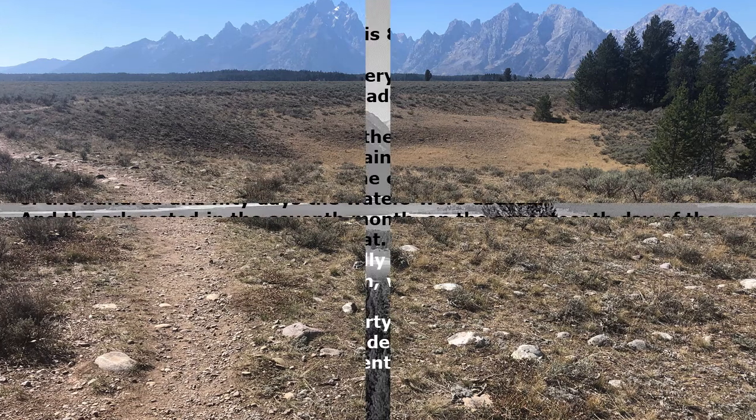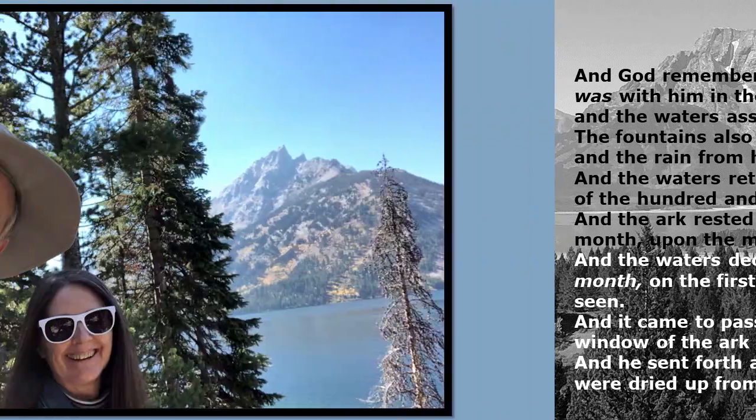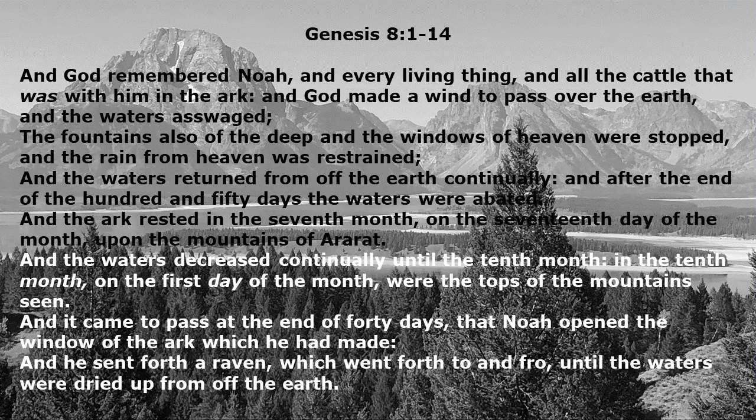Genesis 8, 1 through 14. And God remembered Noah and every living thing and all the cattle that was with him in the ark. And God made a wind to pass over the earth, and the waters assuaged. The fountains also of the deep and the windows of heaven were stopped. And the rain from heaven was restrained. The waters returned from off the earth continually. And after the end of 150 days, the waters were abated. And the ark rested in the 7th month on the 17th day of the month upon the mountains of Ararat. And the waters decreased continually until the 10th month. In the 10th month, on the 1st day of the month, were the tops of the mountains seen.